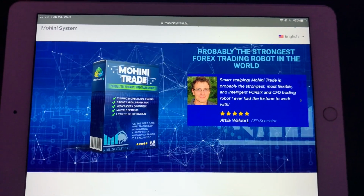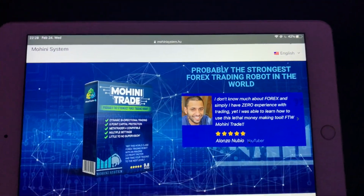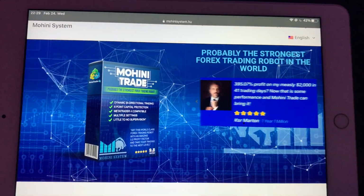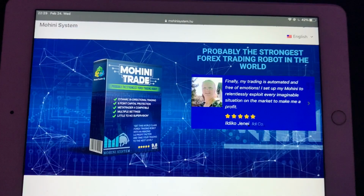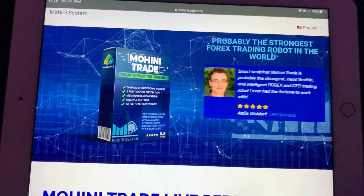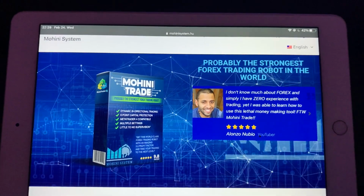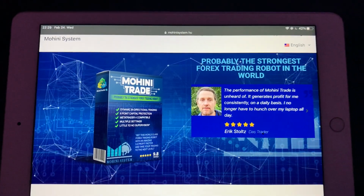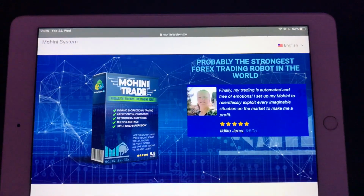And the good thing is that you can run the same robot. You can run one robot on one chart, and you can have up to, I don't know, 999 charts open, and each chart can have different instructions with the same Mohini Trade. I'm not sure if it makes sense, but right now I'm trading with 32 sets, which means that I have 32 charts open on my trading VPS, and each and every chart has one Mohini Trade robot with one set of clear instructions.